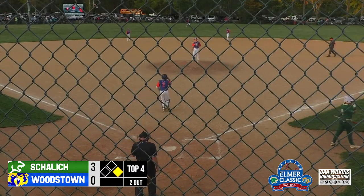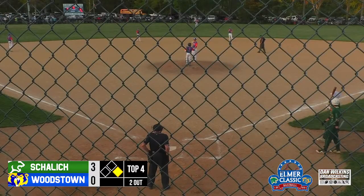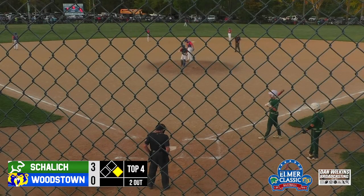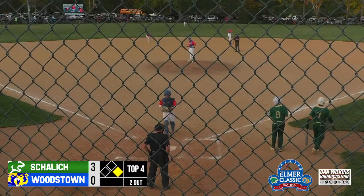Our college is that you see with all of these fields, the wind just kind of blows everywhere because there's no trees to stop the wind. Here, there's a lot of trees. There's trees behind us. There's trees out in center field. There's trees everywhere.